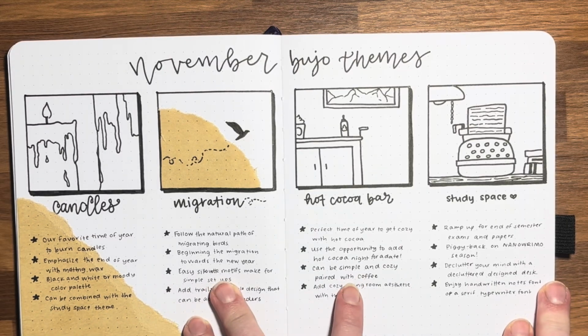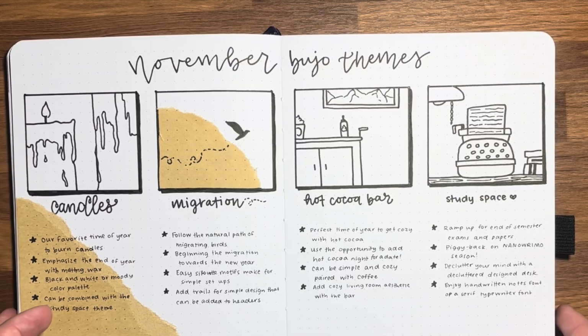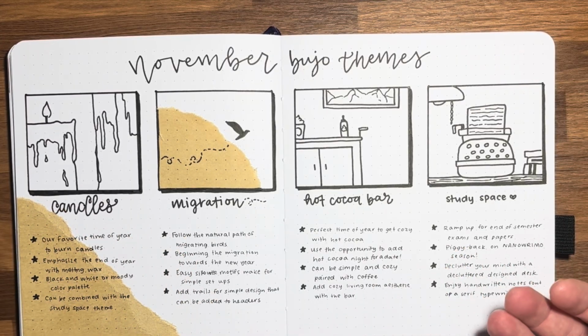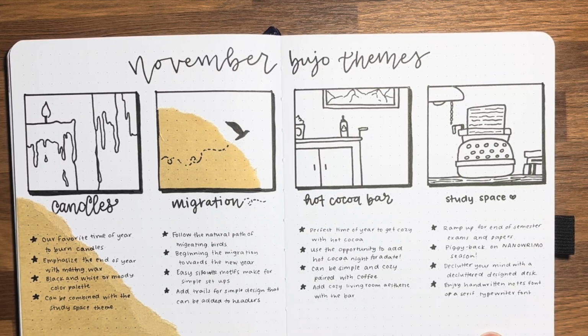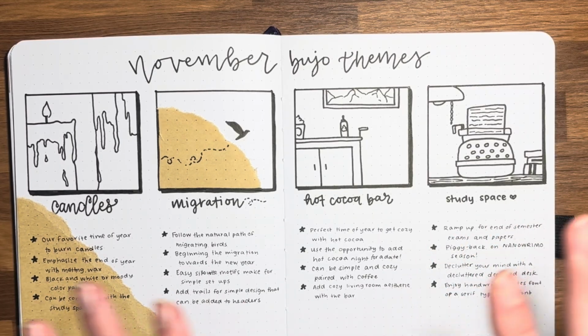You can also use this as an opportunity to maybe have a hot cocoa date night, you know, have something in your bullet journal that you will translate into real life, really inspire you to have some fun, slow down, recharge, all that kind of stuff. And like I said, you can add pairing it with coffee, or you can add the living room aesthetic, and really just give that cool, calm, collected feeling.